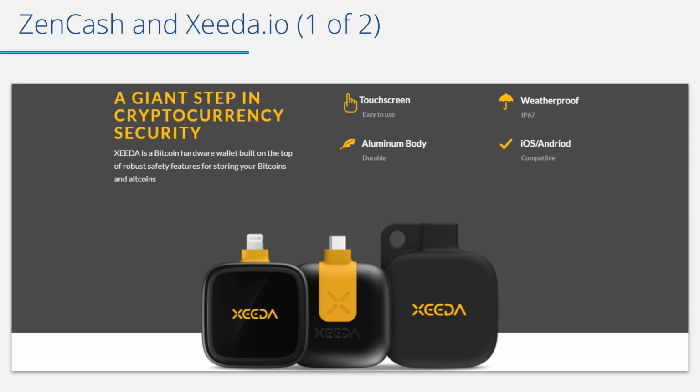So we've been out exploring the marketplace and looking for an organization that's focused on removing that technical barrier to entry whilst maintaining a really high standard of security. So we now have the pleasure of announcing a partnership with Zeta.io. Zeta is the world's first secure device designed for use with smartphones.